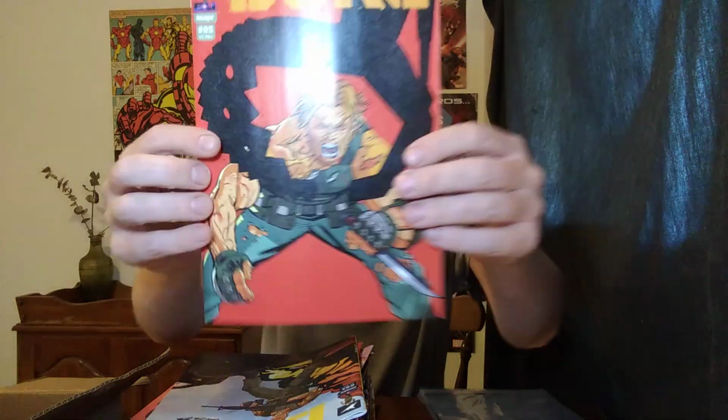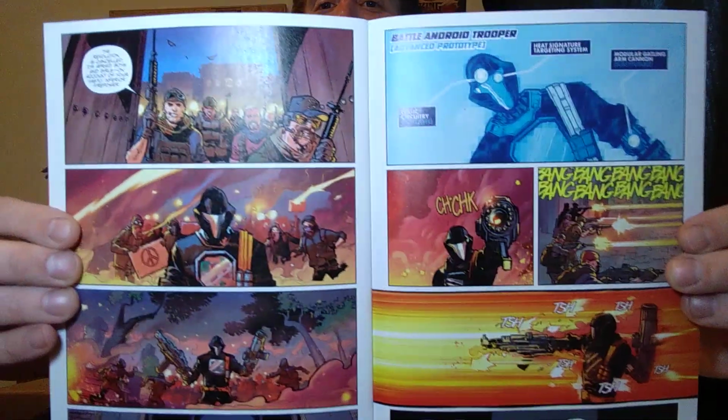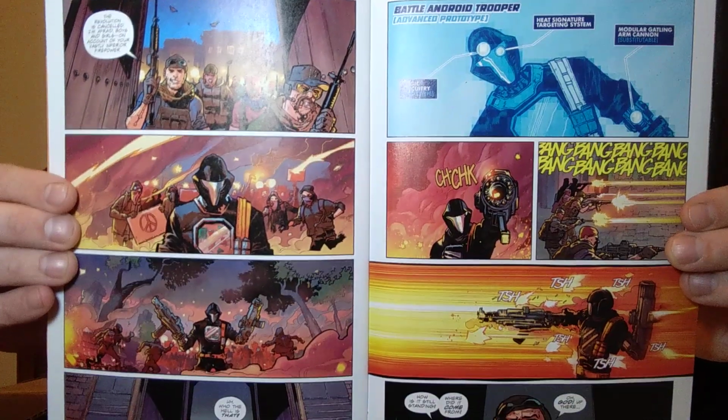Duke is the main character from G.I. Joe, from the cartoon, the blonde captain of the team. There he is right there. I know in this issue he goes face to face with the Battle Android Trooper, and it's pretty cool. If you remember that toy from your childhood, then you're probably about the same age as me.